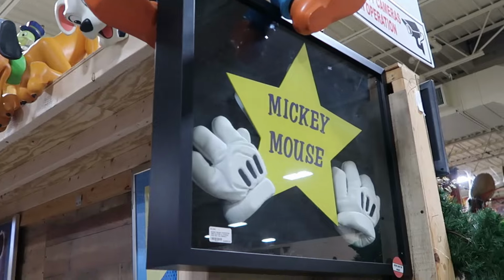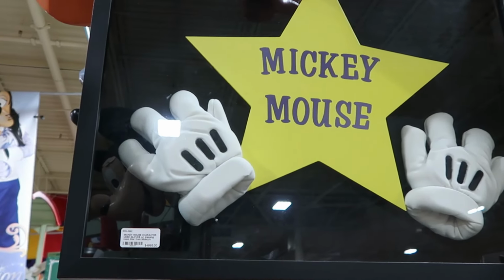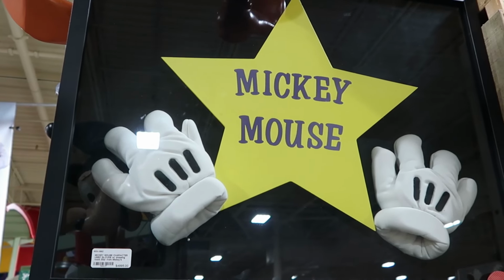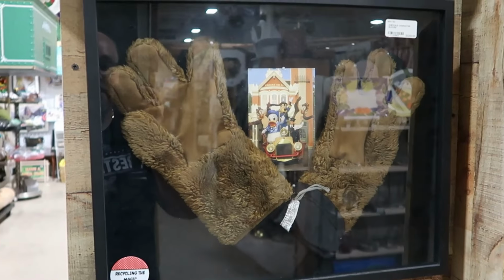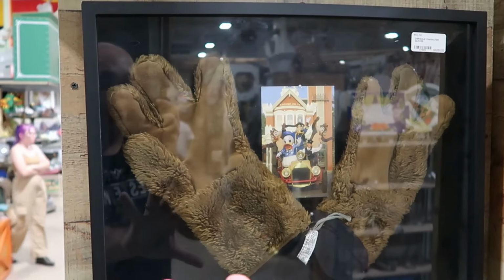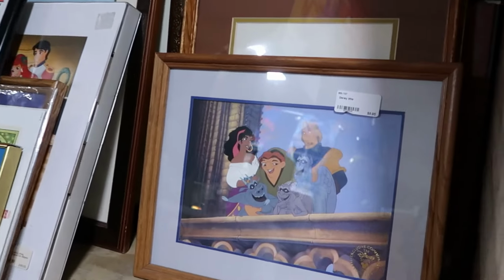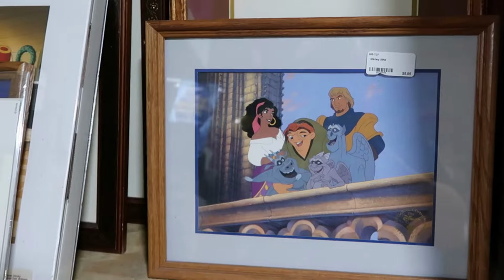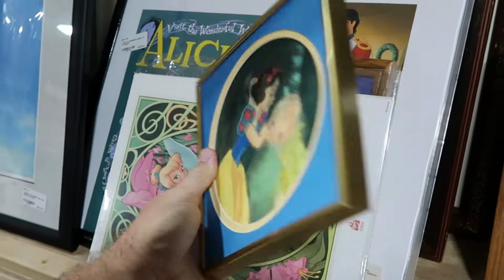But here's some really, really rare items. They have some Mickey Mouse character used gloves with a dressing room star. So this was all used by Mickey Mouse. $4,995. Then underneath there they have some Chip and Dale character gloves as well. They come all in the shadow box with the original picture. That is crazy cool to see here. But they do have a bunch of different framed pieces. These are little lithographs for the Hunchback. That is $8.95. Over here is Snow White and Dopey. Really neat actually.